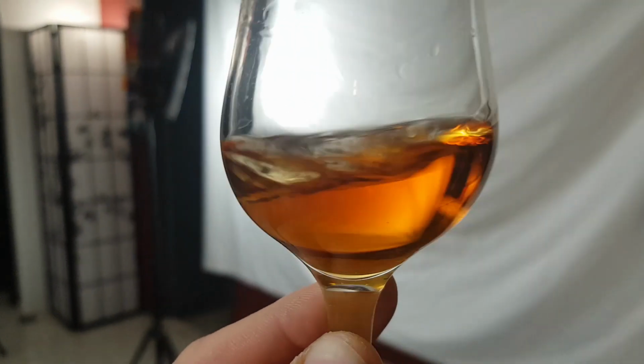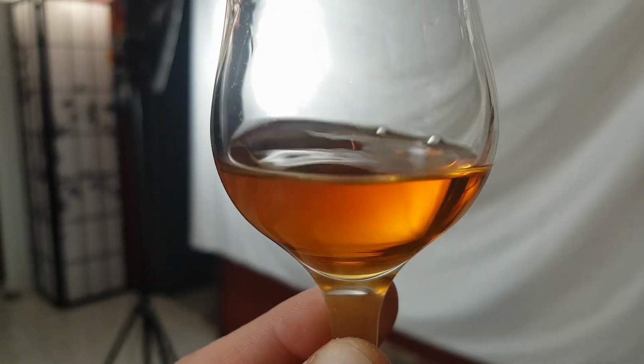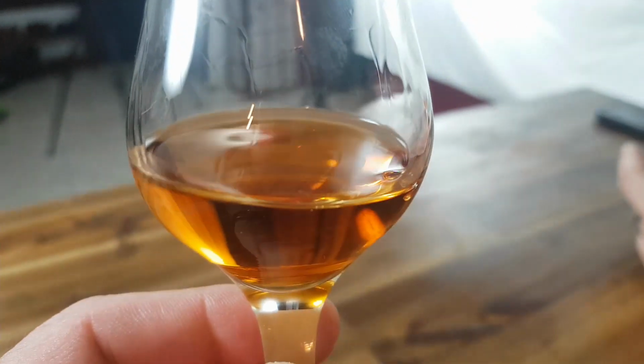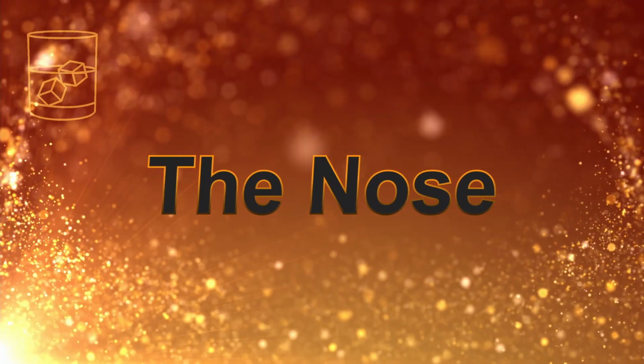Golden, almost cola color. Yeah, deep sort of golden with like brown edges. So there's nice sort of dark spots in there, isn't there? Yeah, I feel like there's a hint of brown in there. Like golden brown. And that viscosity that we've come to expect from Dictador. Distinctly Dictador, I'm going to put it that way.